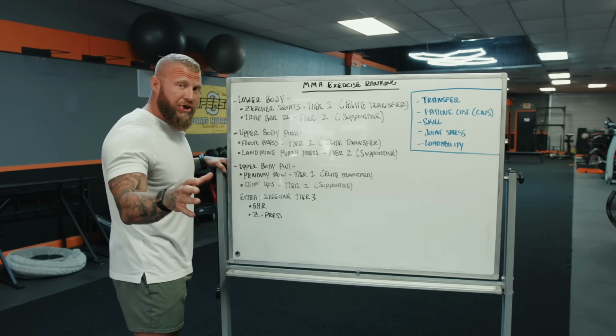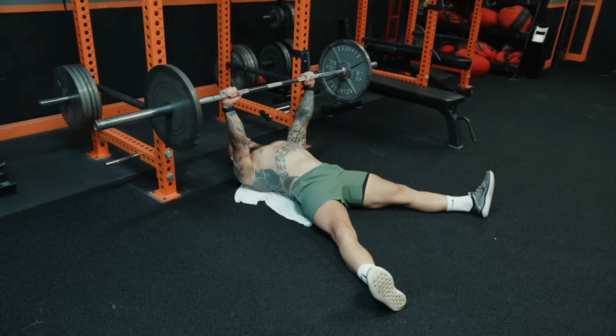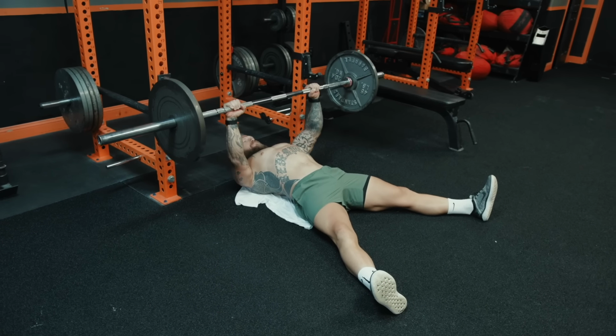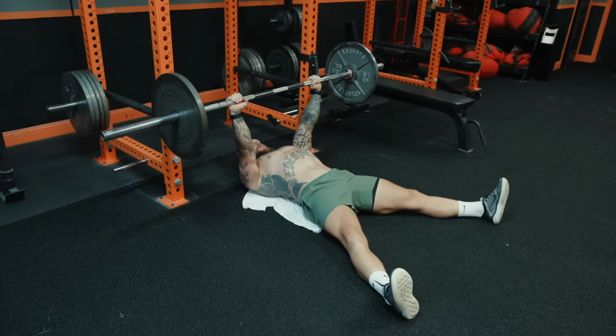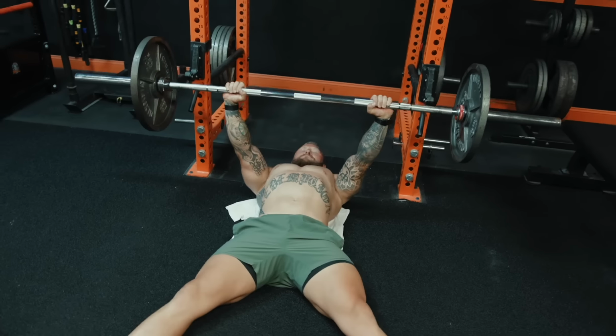Upper body push, all right? So with the upper body push, I'm going to go with the floor press. And the reason why I say that it has elite transfer, if you're looking for when you're on the ground, especially in jiu-jitsu, getting some space, pushing off and working the anterior chain, this does have elite transfer from that perspective. There is a high CNS return.